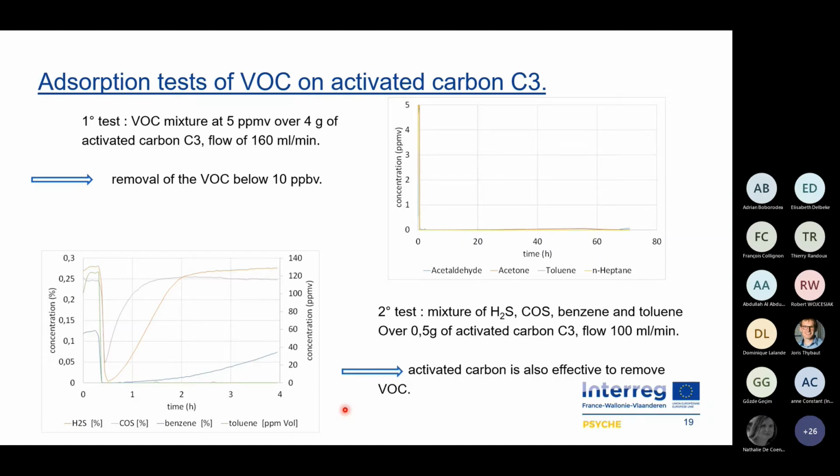But in this case, toluene actually is very well trapped by the activated carbon. That means there is a very good affinity with the adsorption sites on the activated carbon. Also, because there is a mixture and there are only one, maybe two types of adsorption sites, with these different types of affinity of pollutants with the adsorption sites, you have a competition between the pollutants. And this indicates that the toluene has a very good affinity, much higher than for the sulfur compounds and the benzene compounds.